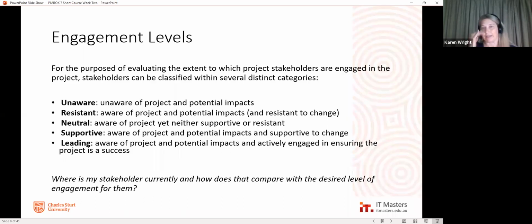The other factor that the power interest graph doesn't take into consideration is engagement levels. One of the things that we do need to consider is how supportive the stakeholder is. They might be very powerful and very interested, but that doesn't mean they like our project or that they're going to work hard for us. So this other area of engagement helps to put together a strategy for you. It helps you to identify, this is where my stakeholder is right now. This is where I need them to be in order to be effective for my project. What are the actions or steps that I need to take? What strategy do I need to come up with to get them from there to here?